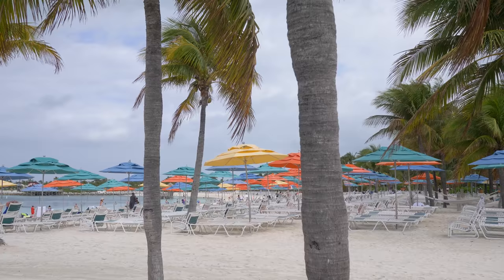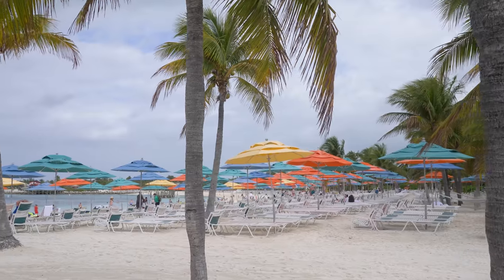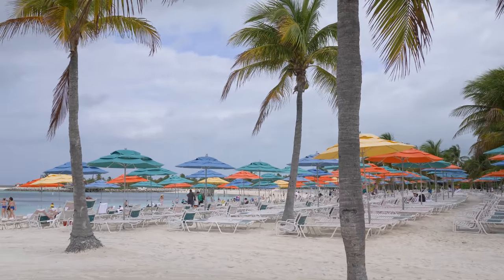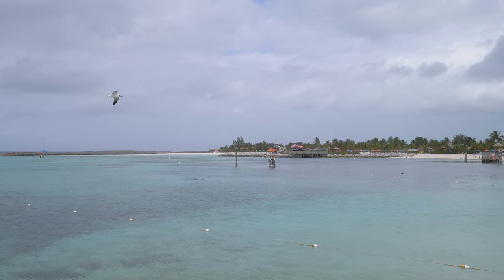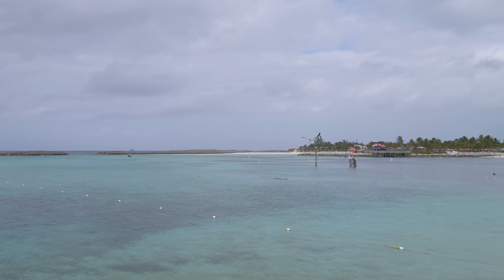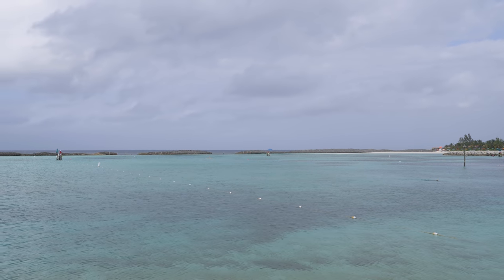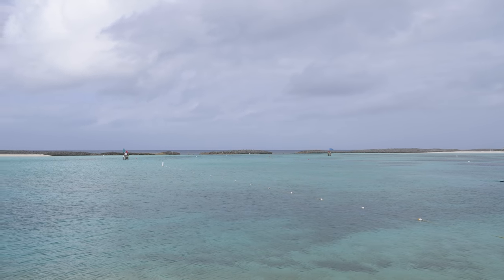Okay, behind me you will see the Castaway Family Beach. It has a huge beach, lots of chairs, lots of places to relax, also an amazingly huge swim area, water area, and this is where your snorkel lagoon is going to be. This is the largest snorkel lagoon we have ever seen. I cannot wait to snorkel today. We are so excited, cannot wait to see all the fish.